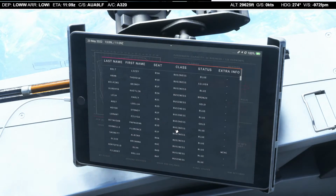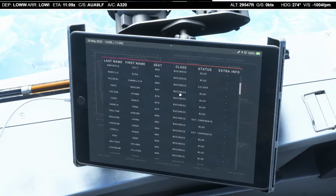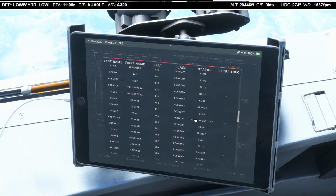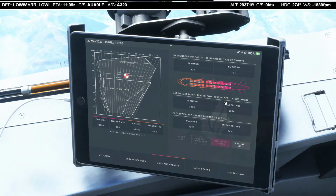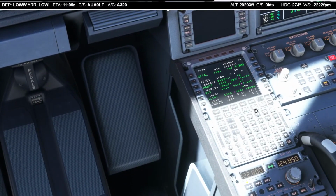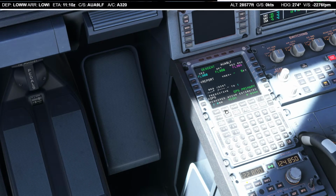There's, by the way, a PAX info list, so I have business class passengers, economy class, or key corporate. Oh, 2 key corporate. Well, gold guest list. Okay. So then we have to check the FMC for the landing weight then. But to be honest, I have no idea where I can check that.